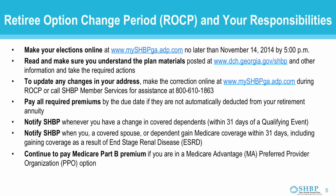It is important that you understand your responsibilities as an SHBP member. Please read all of the plan documents carefully, including the Retiree Decision Guide, SBC's Summary of Benefits and Coverage, SPD's Summary Plan Document, and other tools posted on SHBP's website. After the retiree option change period, please check and verify that the premium deduction amount is correct. If your premium is not deducted from your retirement annuity, you are responsible for paying your premium on time to ensure your coverage is not canceled.